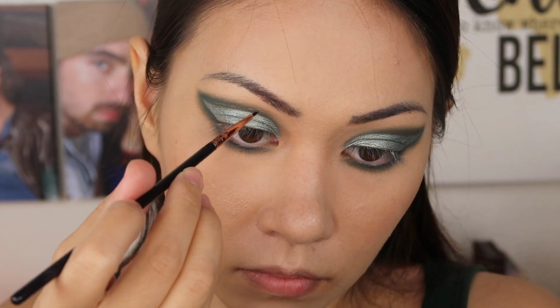Okay, I'm dreading this next part because I cannot draw straight lines. So I'm gonna have to be super careful. I'm just gonna be using the Sigma E11 eyeliner brush. And I can't breathe because I know I'm gonna mess this up if I start breathing.